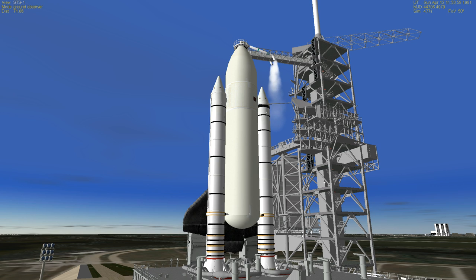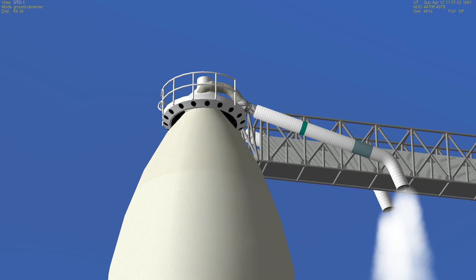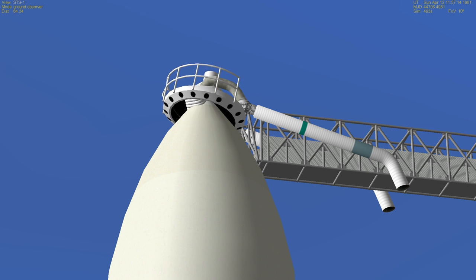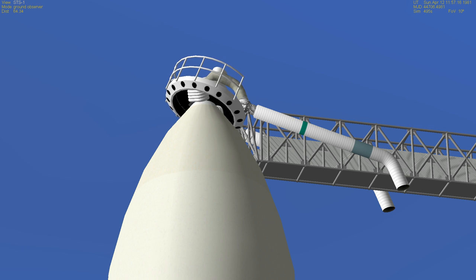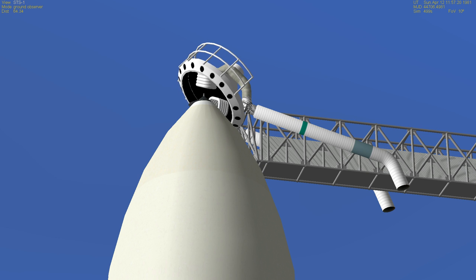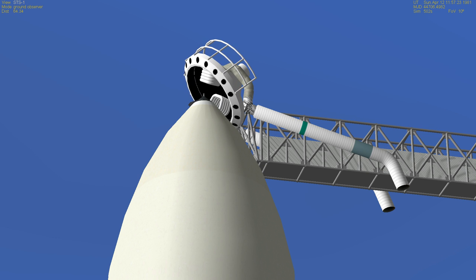Coming up on T-minus 3 minutes and counting. The engine gimbal movement check is underway to ensure they're ready for flight control. T-minus 2 minutes, 52 seconds, the lock valve on the external tank has been closed, pressurization has begun. After the tank is pressurized, the hold capability is limited to 3 minutes, 36 seconds. T-minus 2 minutes, 40 seconds, and counting.